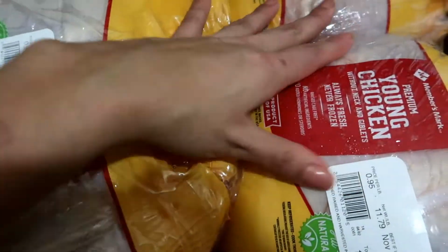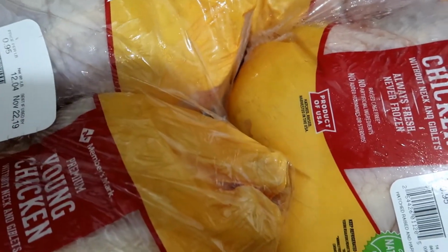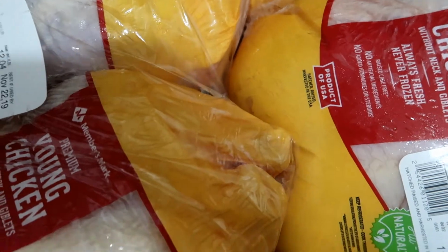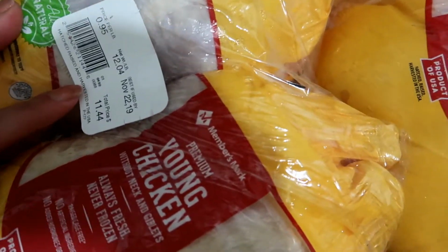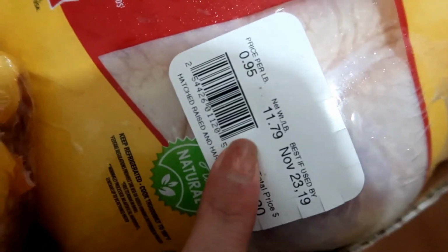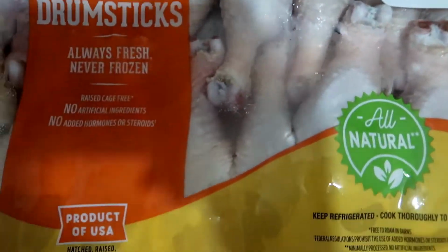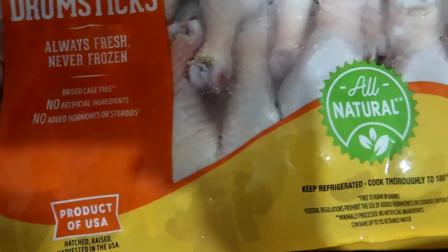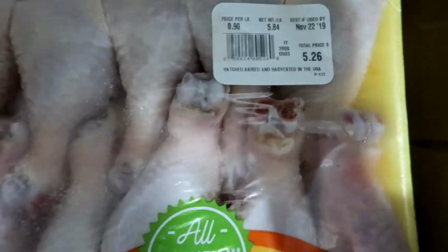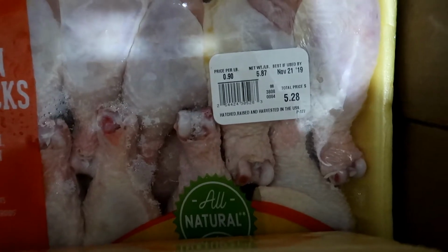And I got these 2 packages, so 4 in total, of the young chicken without the neck and the giblets. This one is 12.4 pounds, and then this one is 11.79 pounds. So that's really good. All right, lastly, I got 3 packages of the chicken drumsticks, and these are 5.84 pounds. These are 5.80 pounds. And the last one is 5.87 pounds.